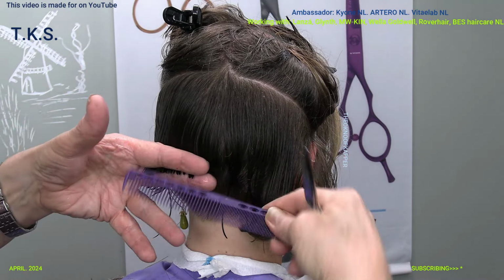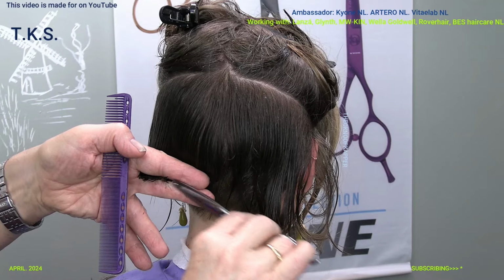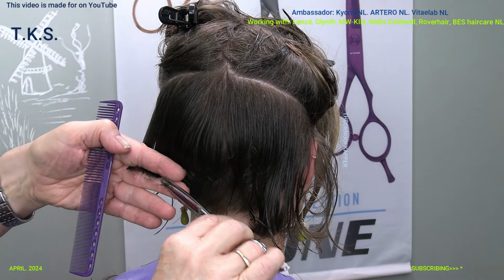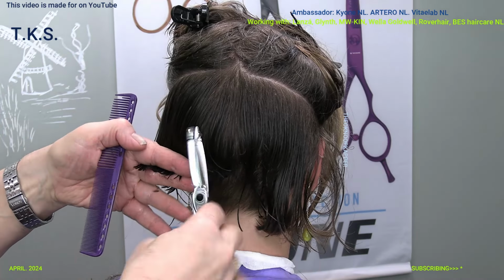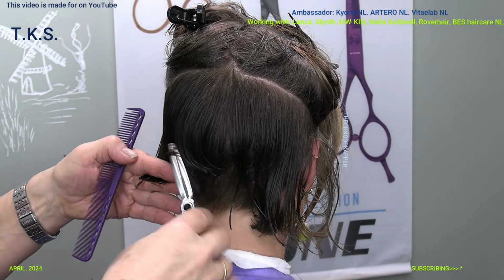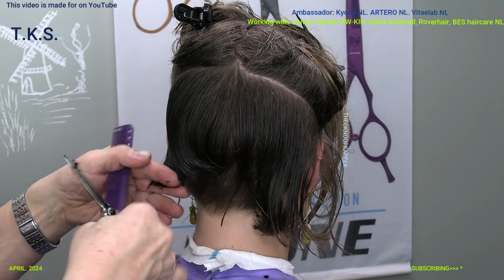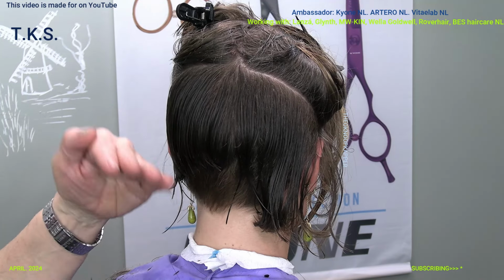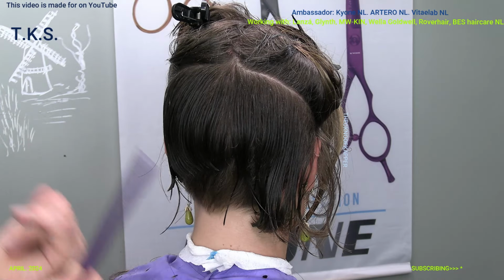Then take the hairs over and lay them around the skull. So first I created the line and then I lean it over so you get a fold to the inside. You can already see the change it makes. See how beautiful this lays into the lines of the skull? So it gives that rounding, that warm feeling, that feminine, soft feeling.